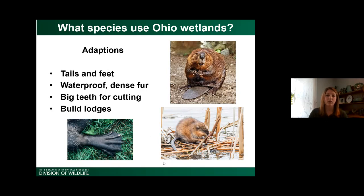With those big teeth, our muskrats and our beavers can build lodges. Many people are aware of beaver lodges. Of course, they're going to be cutting down trees, and they can dam up areas. It's actually one way that we can create waterlogged areas. Beavers create wetlands and pond areas by damming up waterways to make it more of a wetland area where water is retained.